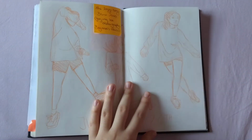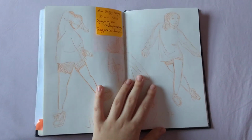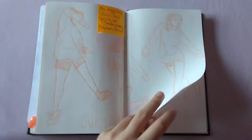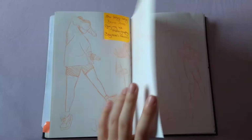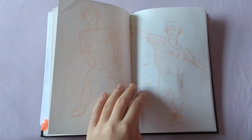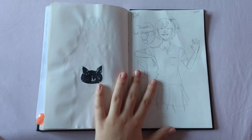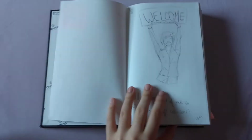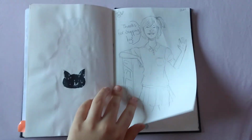These are very, very fun to make, and they're good because they help get a grasp on motion and dance, and since my comic is very based around dance, this is very good to do. Here's Kenma. And then this is a redraw of that first page with Yachi. Kind of a redraw, but not really.